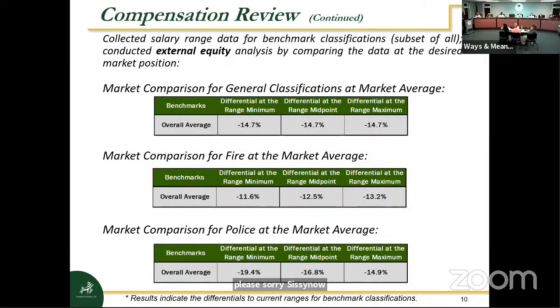Sorry. All right. Then we compared the Isle of Palms salary ranges to the peers, by the various categories: general employees versus fire versus police. We see that overall, the city's current ranges are pretty significantly behind the market. 14.7 for general employees, 11.6 for fire, and 19.4 for police, which suggests that it is definitely prudent to revise those salary ranges so that they align better with the market, especially with how competitive it is getting nowadays.